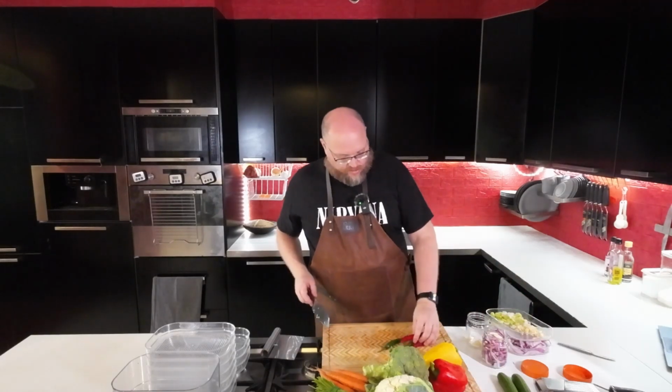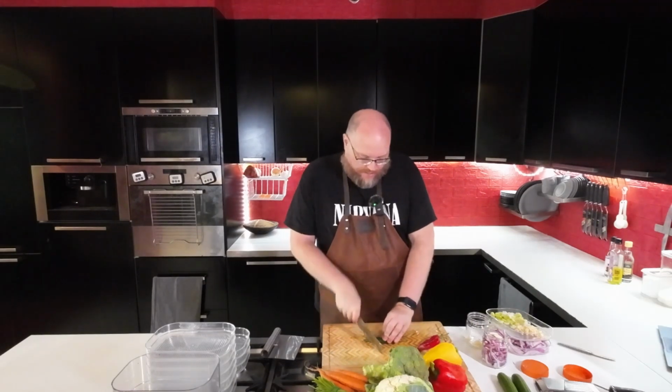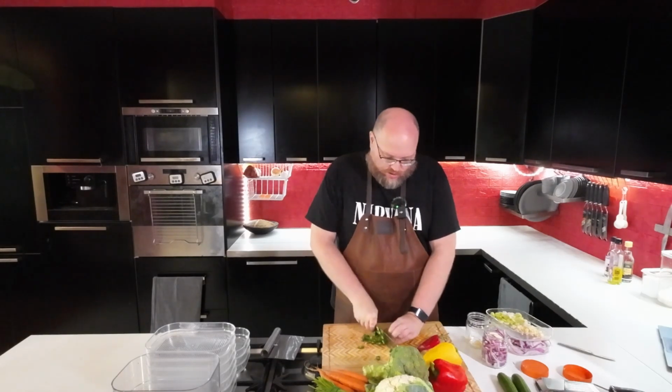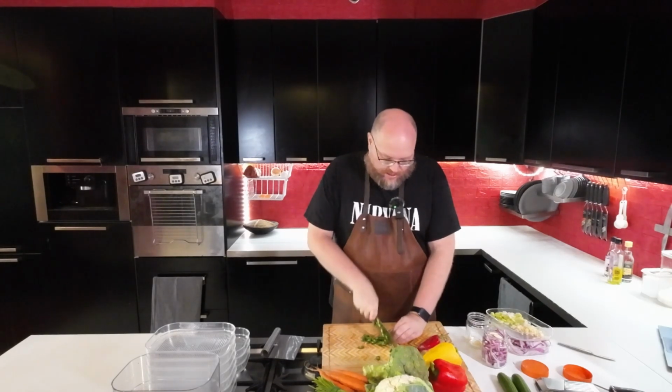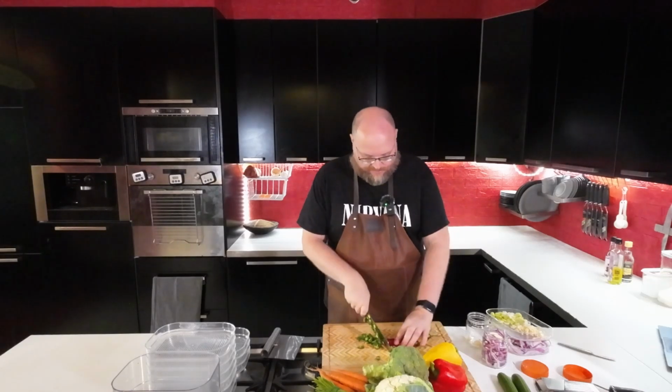Next up, let's do some chilies. Again, for the stir fries and for the pasta and the quesadillas. So just have 2 green, 2 red. And I'll just cut them nice and fine.